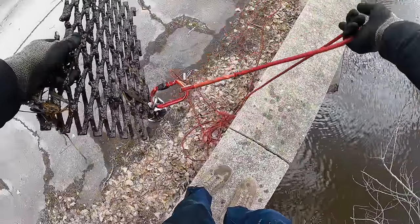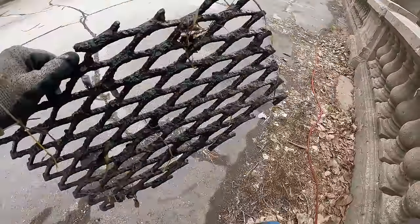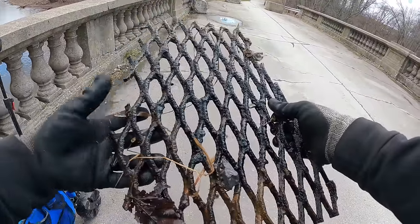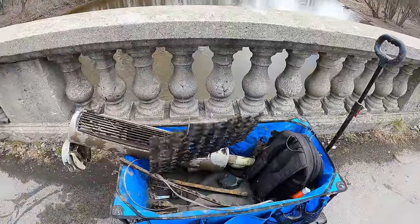At first I thought maybe that's like the grate off of a grill or something, but that's definitely not what that is, you guys. Check that thing out. That is definitely like heavy duty. Like that's something that you would walk on almost. Huh, we got the old something something grate. All right.